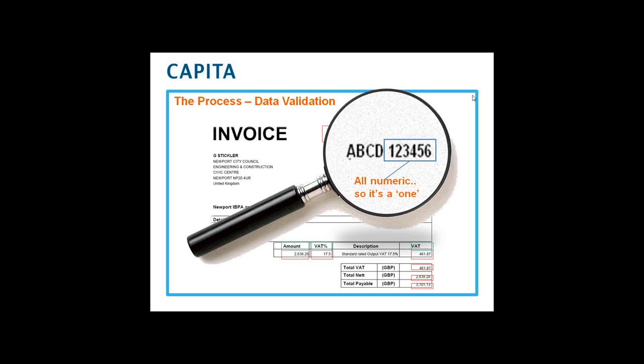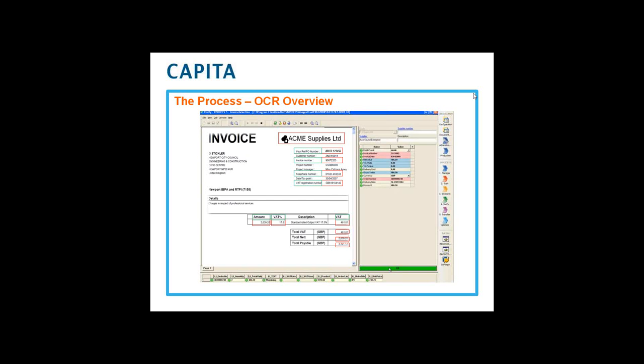So on the left, we have an image of the invoice, and there's lots of red and green boxes on here. Red boxes are where the data is being captured from, and the green boxes are the placeholders, and these are the bits I was talking about earlier, where the system will recognize a word, so your ref PO number, and know that the PO number should be somewhere near to that, and that's how it learns those things.